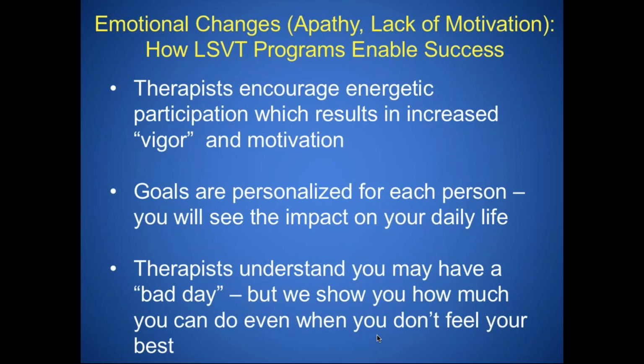Okay. So let's talk about some of the emotional changes and how those can impact treatments and how LSVT programs look at this to enable success. So Beth introduced at the beginning that some people with Parkinson's may notice apathy or this lack of motivation. And so in the treatment sessions, therapists are very encouraging, and there's a lot of energy, and we see with that encouragement and that energy that we get this increased participation and motivation from our patients.